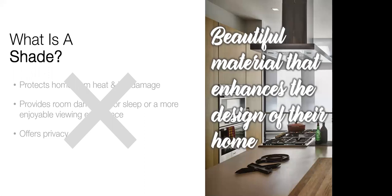But to your customer, oftentimes the shade is a beautiful material that enhances the design of their home. And this is true for designers, it's true for architects, and it's true for homeowners. They're really excited. And guys, a lot of the cost of the shade is definitely going to that fabric because we're using premium fabrics here. So we want to make sure that everyone is armed to talk about why our fabrics are great and to be really upfront about the benefits of specific fabrics.